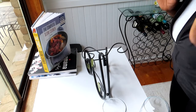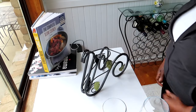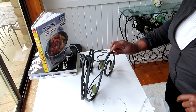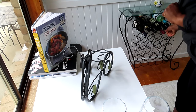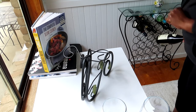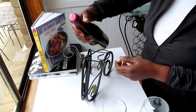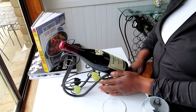If you entertain a lot and drink a lot of wine, you would appreciate this. It's really beautiful. I'm guessing you cannot think actually what it is. Let me show you. So I'll get one of my favorite drinks. Pop that in there, like so.